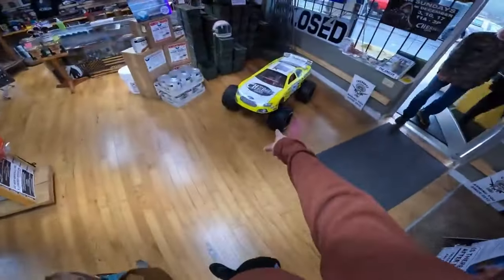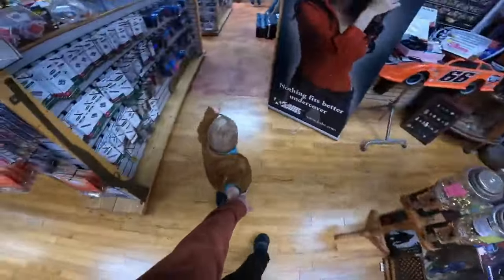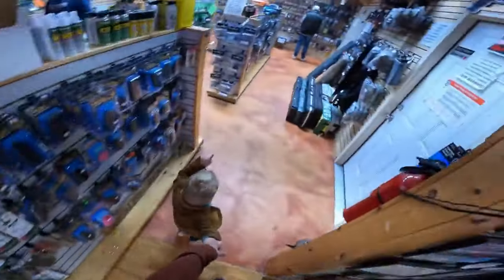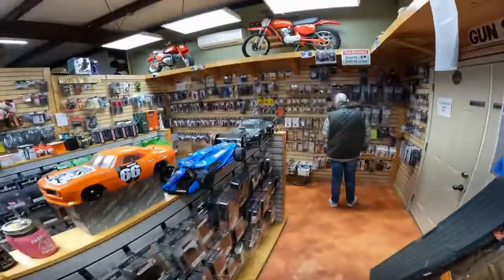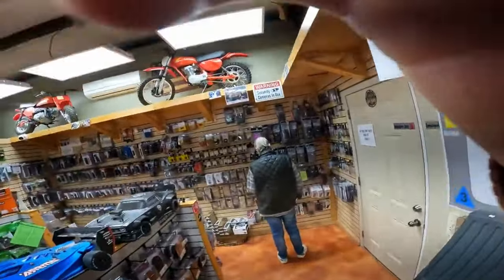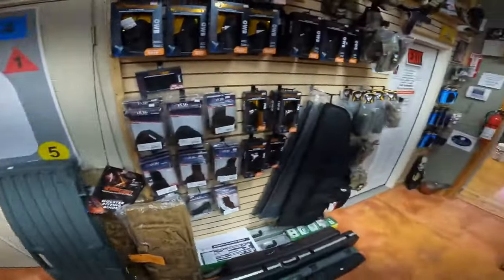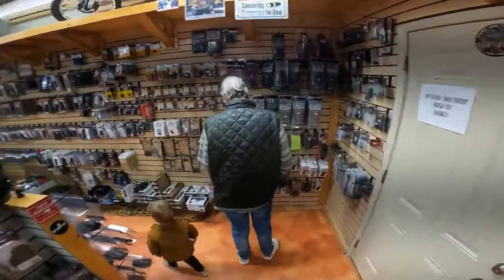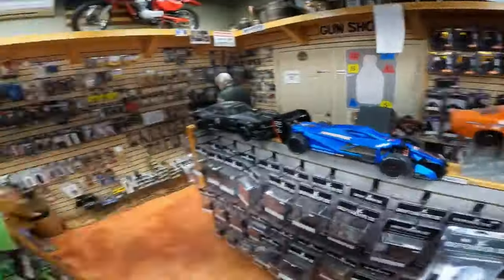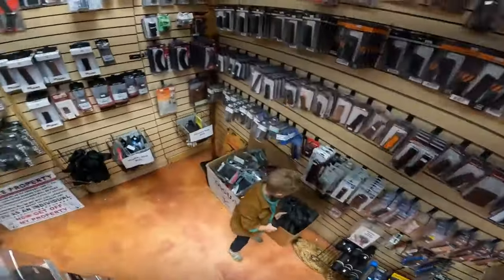Whoa, look at that RC car. That's a huge one. Oh yeah, let me see. Whoa, a nice Honda motorcycle. That's a real sweet motorcycle. Mm-hmm. Yeah, sweet.